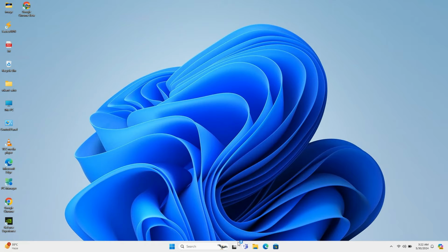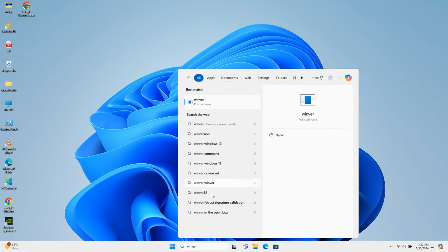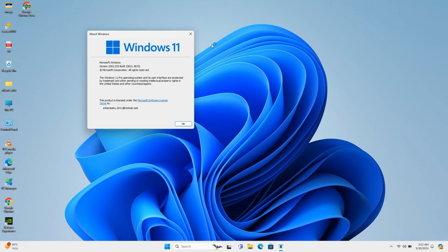Installing this update advances Windows 11 to build 22631.3672. You can run the winver command to check the same.